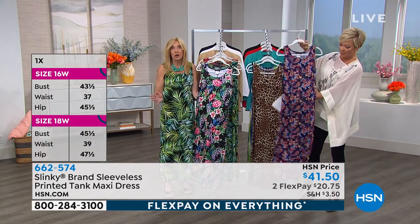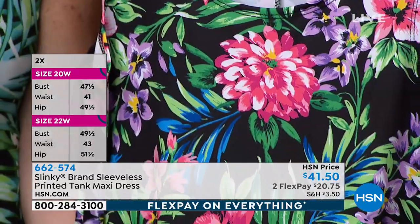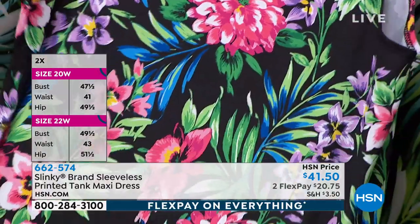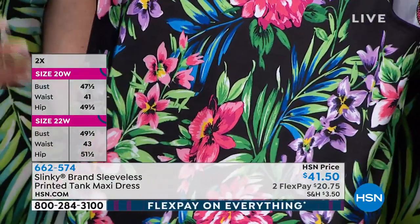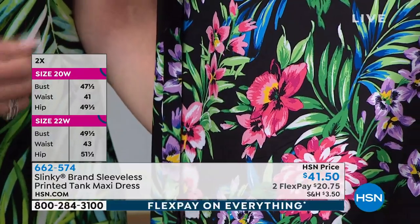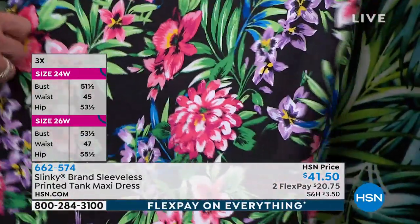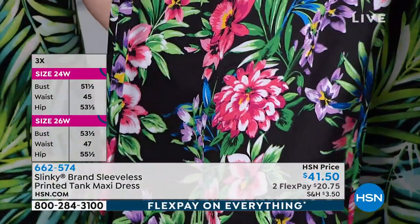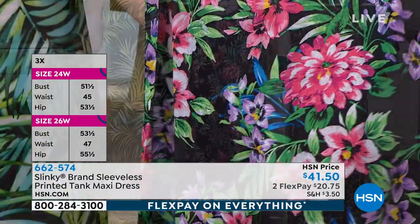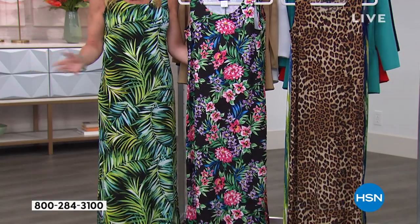We buy all original artwork. We have over 3,000 pieces of original artwork in our collection in our corporate office. We own two digital print plants, one in LA for faster turns and one in Sri Lanka for more volume. I did not know that. Yes, so we are known for our beautiful, beautiful prints.